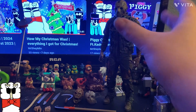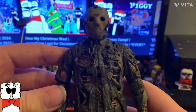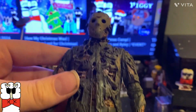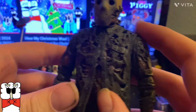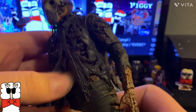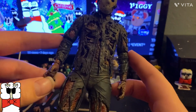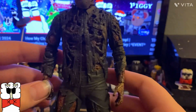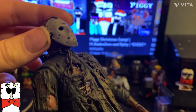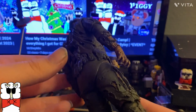So let's start out with the actual figure himself. This is the Jason Voorhees NECA action figure. This is so fucking cool. Why? Well, because he actually has full details with rubber details. You can see his actual rib cage over top of his beer belly here. He's got accurate proportions, and he has an amazing sculpt. I don't own any other Jason NECA action figures. I own a couple other NECA action figures, like McCready, but this one is so fucking cool.